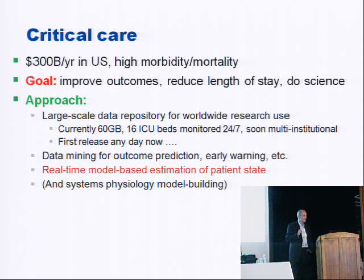Needless to say, if you're in critical care, you don't always get well. So a lot of people die, a lot of people leave intensive care with lifelong impairments. So we would like to improve the outcomes, reduce the length of stay, therefore reducing costs, and at the same time do some of the science needed to understand what's going on. And so this isn't just a place of treatment, this is also a laboratory.